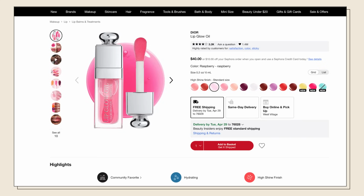Dior, I'm just gonna get you over and over for how stupid your lip oil is for $40. Stop it. Go to the drugstore. Essence, Catrice, NYX, they're all doing it better.